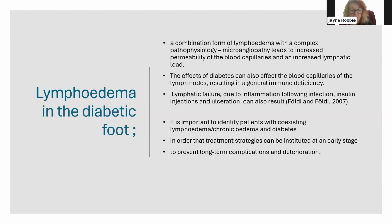People with diabetes, particularly those with type 2 diabetes, may have an increased risk of cardiac failure, and that cardiac failure can cause peripheral edema and fluid retention in the limbs. So again, thinking about the whole patient and the whole problem. We need to identify those people with coexisting lymphedema or chronic edema and diabetes because of their risk of prolonged wound healing, increased risk of infection, and increased risk of amputation. And we need to initiate any treatment strategies at an early stage, because what we want to do is prevent long-term complications and deterioration.